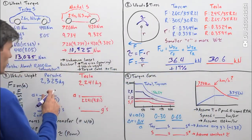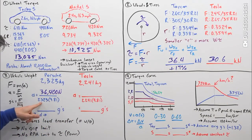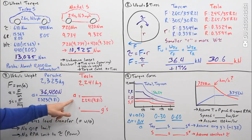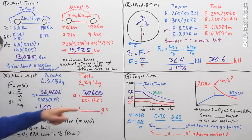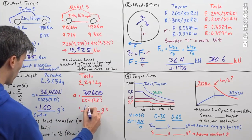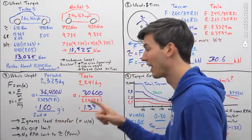Using the Porsche as our example here, we calculated 36,400 newtons for the force. We divide that by its mass multiplied by gravity, and we get 1.60 Gs. Doing this same thing for the Tesla, we calculated 30,600 newtons. We divide that by 2241 multiplied by 9.81, and we get 1.39 Gs. So even though the Porsche is heavier, there's still a significant difference in the acceleration it is capable of.